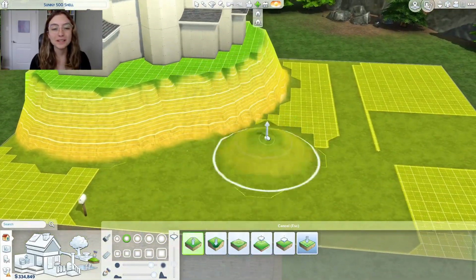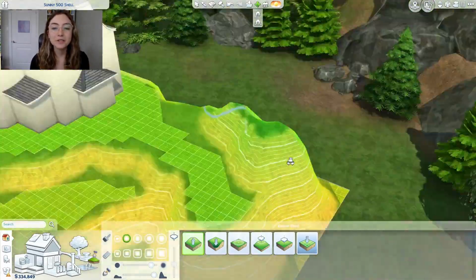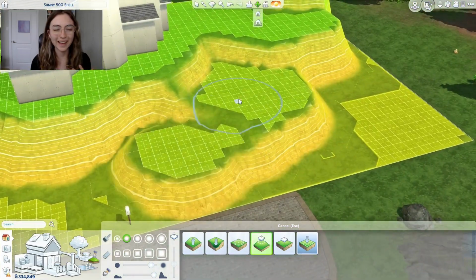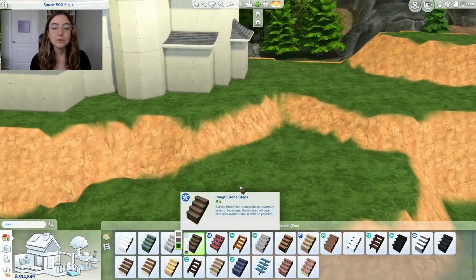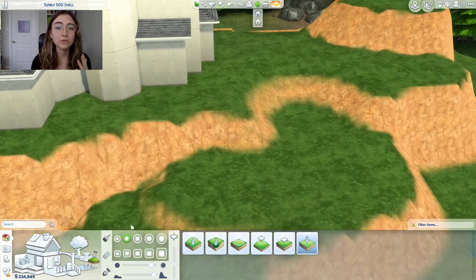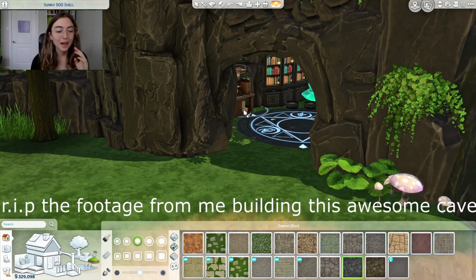Today's video is a speed build run by Sunny Creations, and I've turned it into a witchy vibe house sort of thing. It is family friendly, there is a toddler room, so if you want to do spell casting and Realm of Magic gameplay, this is perfect for if you still want to do family gameplay. Honestly, it's a really cool house.